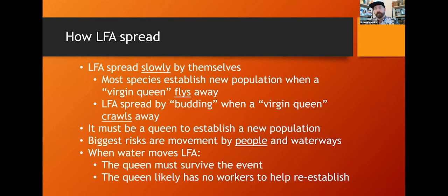How do LFA spread? Well, they spread slowly by themselves. Most ant species establish a new population when a virgin queen flies away. Ants have wings. Usually you see them without wings, but they can fly a far distance and establish a new colony far away, and that's bad. Fortunately for us here on Maui, little fire ants do not operate in that manner. They simply crawl away, and being so small, they don't crawl very far. So we call that budding, and the population kind of buds off and expands slowly.